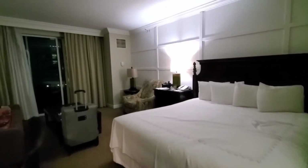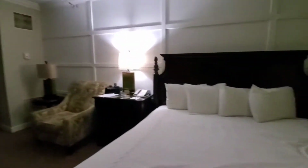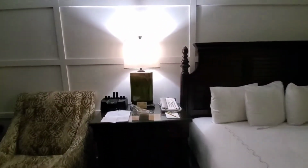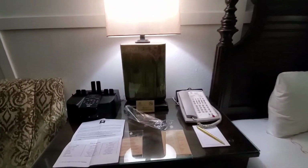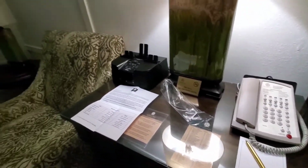There's tons of restaurants and shops and places to go and hang out. So as you can see, there's our lovely bed. We've got your nightstand. They had everything sanitized. They had notes letting you know that they had wiped everything down. The remote control was in a plastic bag, so it was wrapped here.